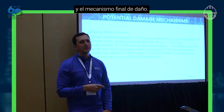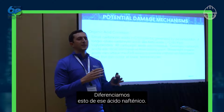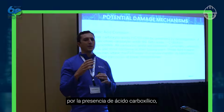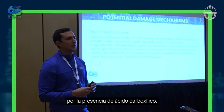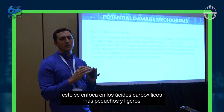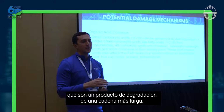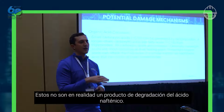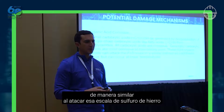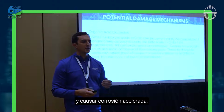And the final damage mechanism I'll discuss before we get into the lab analysis is organic acid corrosion. We differentiated this from naphthenic acid corrosion. It's very similar, typically triggered by the carboxylic acid present, but it differs in that this is focused on the smaller, lighter carboxylic acids, which are a degradation product from longer chains. These are not actually a degradation product from the naphthenic acids. So a somewhat different mechanism, although it can present itself in a similar manner by attacking that iron sulfide scale and causing accelerated corrosion.